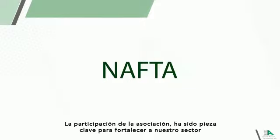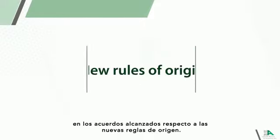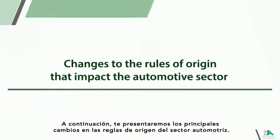The association's participation has been key in strengthening our sector under the agreements reached with respect to the new rules of origin. The following are the most significant changes in the rules of origin that impact the automotive sector.